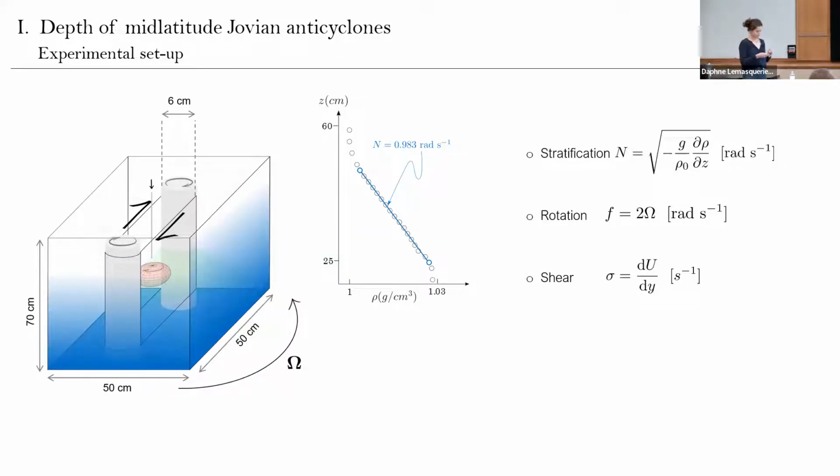So the setup that we are using for this study is a water tank, filled with water linearly stratified in density using salt. So the water is going to be saltier as we get deeper. We are going to quantify the stratification using N, which is called the buoyancy frequency, which quantifies basically the density gradient. This tank rotates at a rate omega. F is going to be twice omega. It's called the Coriolis frequency. And we're going to add a shearing device in the tank, which is made of a PVC belt rotating around two vertical cylinders. And we're going to call sigma the shear rate.